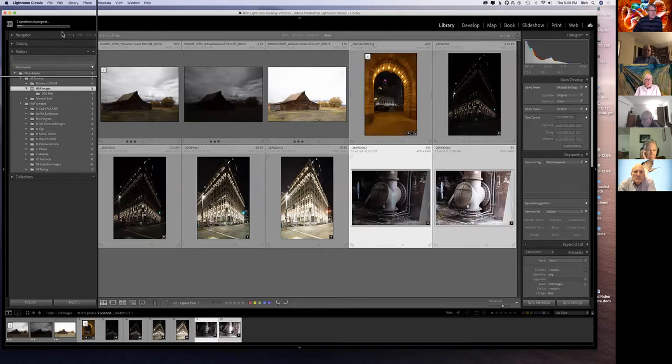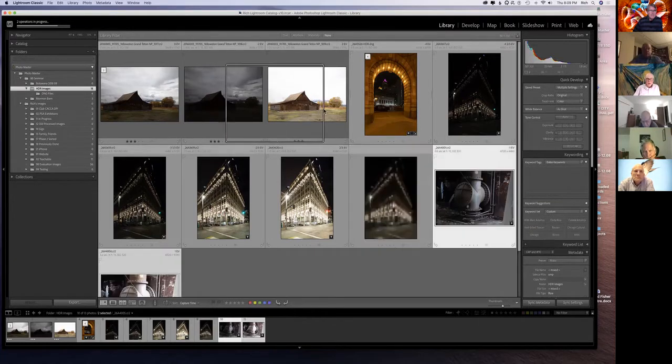So it's running my operations in the background in batch mode. So I can set a whole bunch of them up, go get dinner, start working on something else, so the computer gets kind of slow then, but it's going to automatically create these for me, HDRs in the background. So it's nice to be able to do that. And you could also do that.